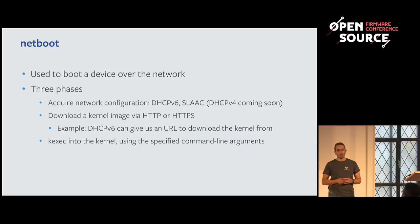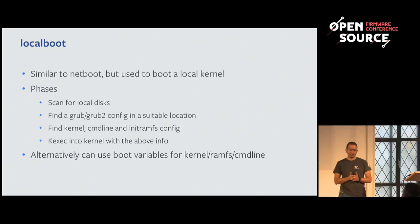LocalBoot is very similar to NetBoot in the sense that it boots a program via kexec. The difference is where it looks for the program. In its default behavior, it will scan all the locally attached disks, which means whatever you configure your kernel to be able to see. It will look for grub configurations. It's kind of a compatibility mode, but it's not necessary.